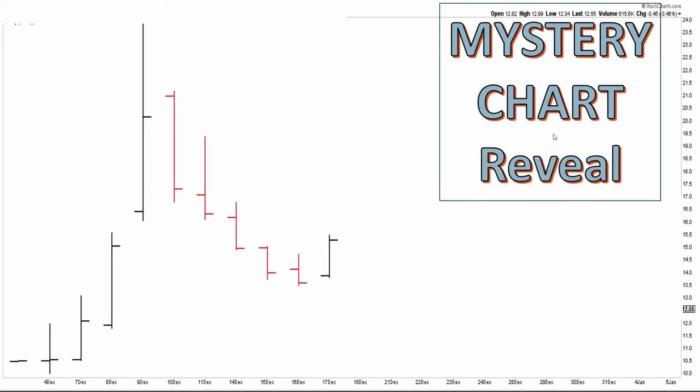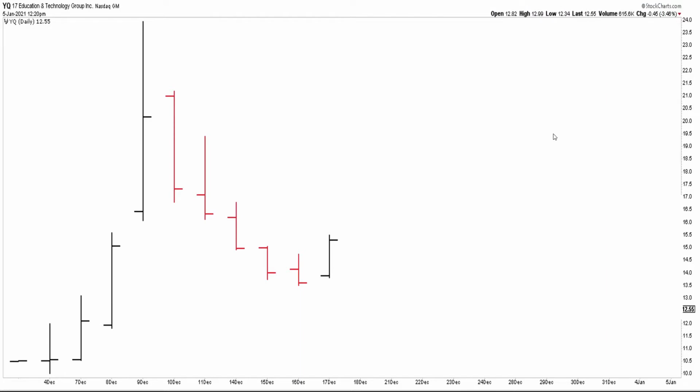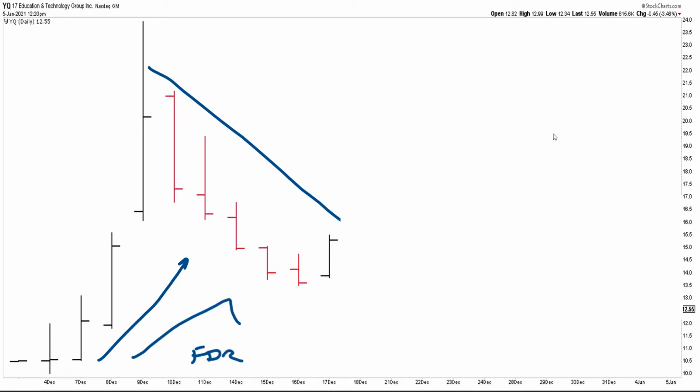So here's the mystery chart reveal. This is YQ. This was mentioned a few weeks back, and you can see that it took off. This is an IPO, by the way, and then it had a first deep retracement, which is a pattern that I like quite a bit in IPOs. This is kind of what a first deep retracement looks like. It just has a big thrust higher, followed by a fairly deep retracement back down.